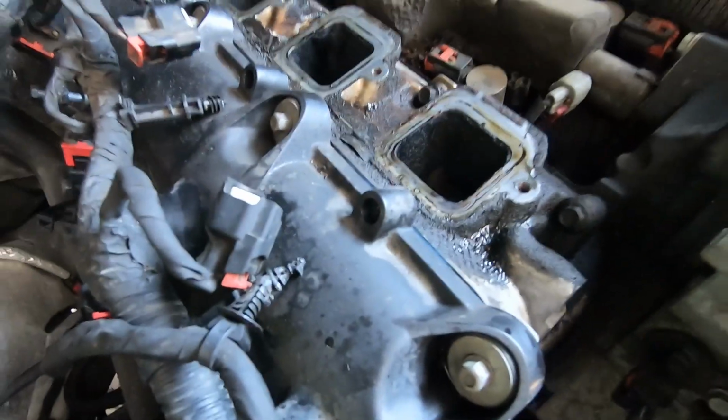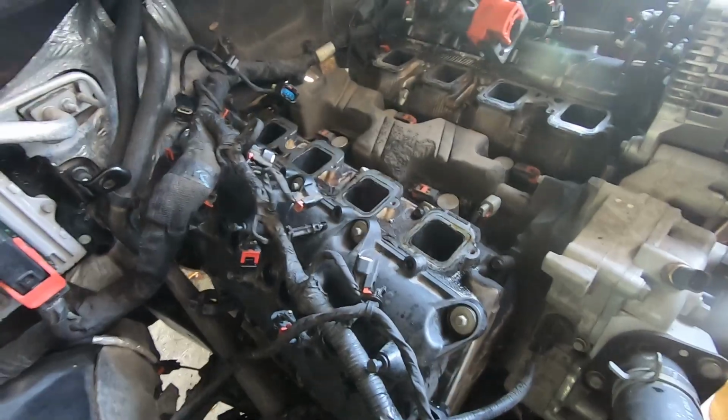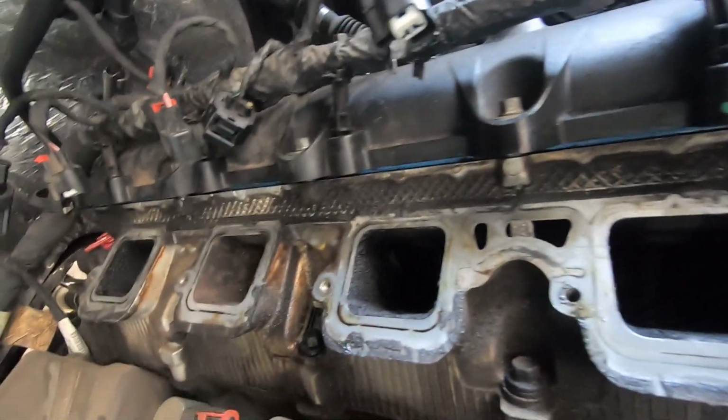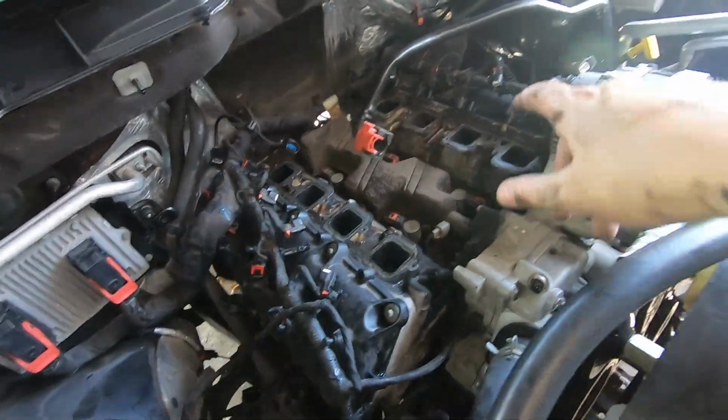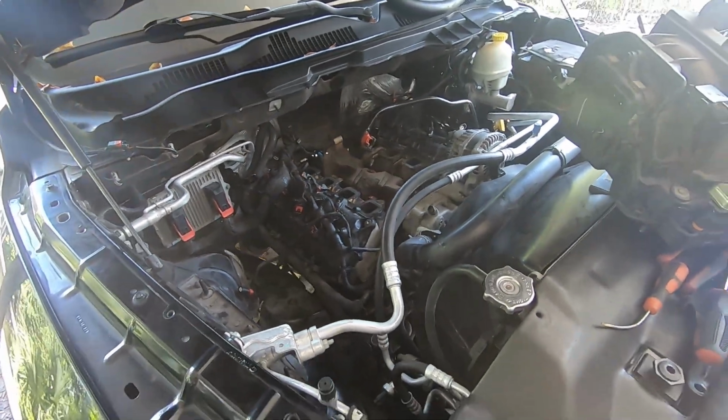So I'm gonna put some rags or something in those little holes. I don't want to drop a bolt down there. What it looks like, they did these valve covers before recently. You can see the blue on them. So let's get that valve cover off right there. I want to see that rocker. All right, stay tuned boys and girls.